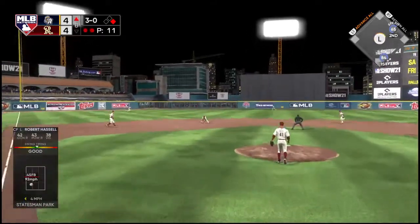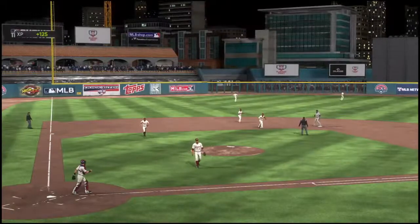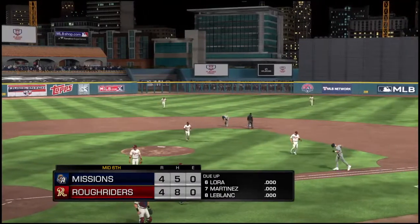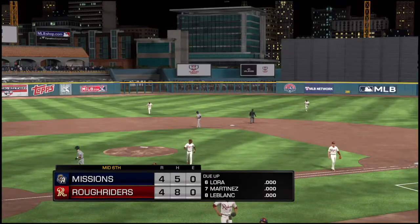Hit on the ground to short. And he'll go the short way to retire the side. So no runs here on a base hit, no errors, and 1 man left aboard. 6th, 7th, and 8th place hitters due up in the bottom of inning number 6. And we are tied 4-4.